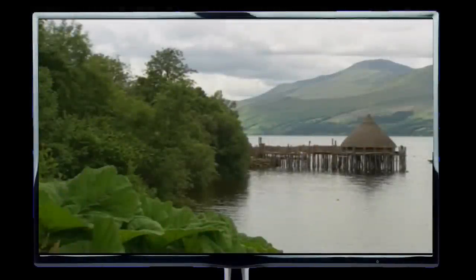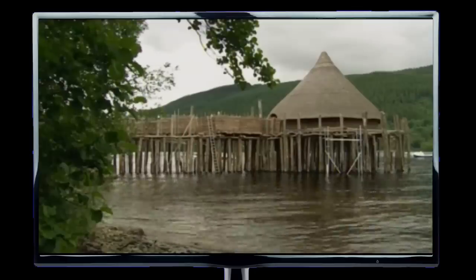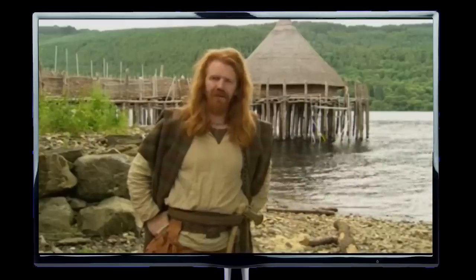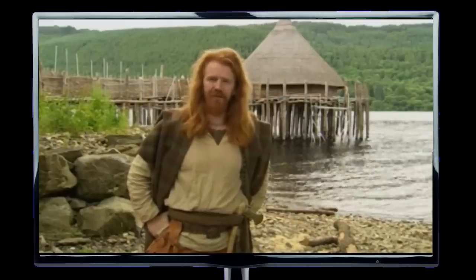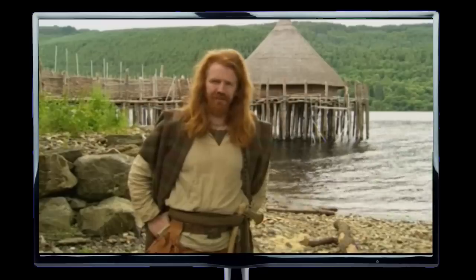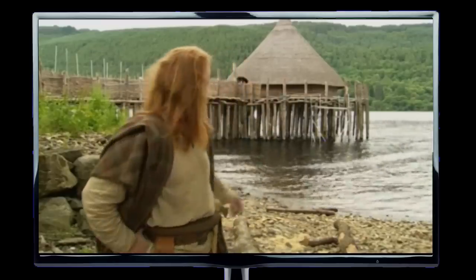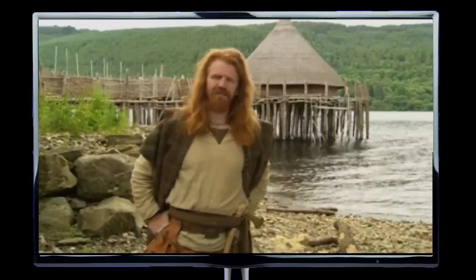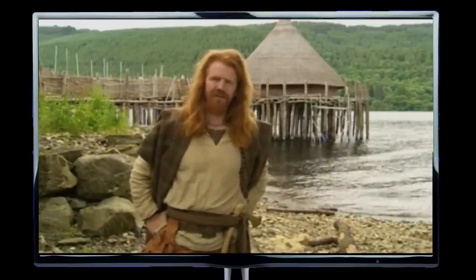This is a Crannog, an ancient type of Scottish house built on a loch. This one is on Loch Tay. Hello there, my name's Alan. I'm here to tell you about the Crannog and how the people lived in the Crannog in ancient times. Your Crannog is based on a Crannog that was dated to about 2,500 years ago.